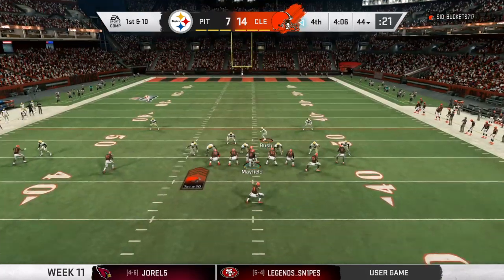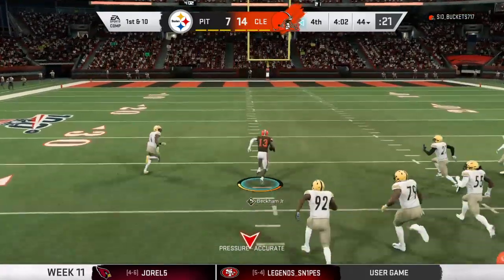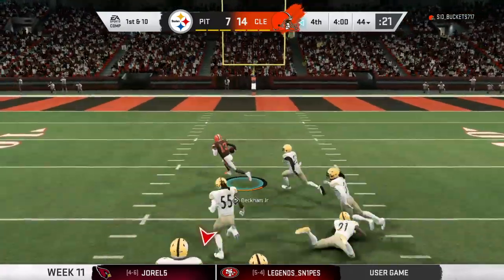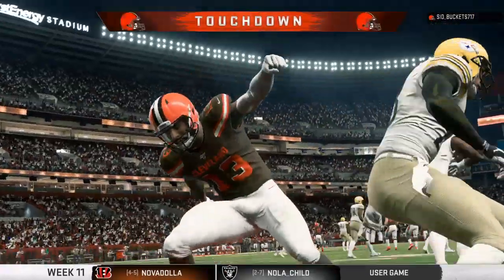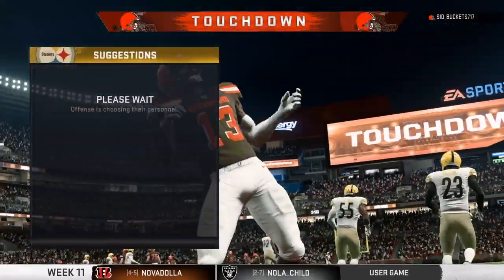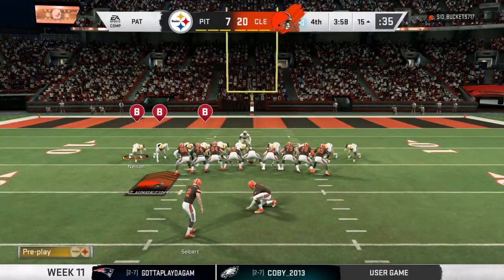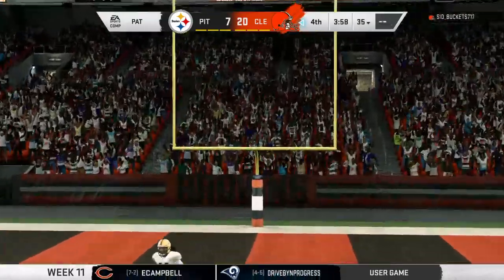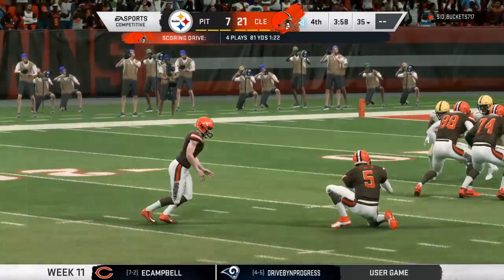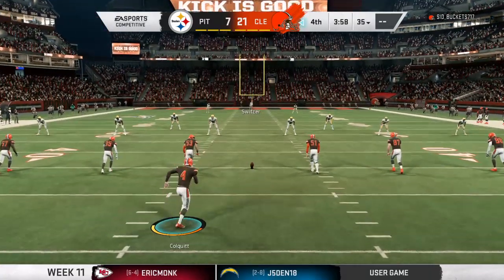1st and 10. To throw, Mayfield. Caught left side, it's Beckham. Odell Beckham Jr. And all the way in. Touchdown, Cleveland. Odell Beckham, his 3rd touchdown of the game, 10th on the year. And the Browns are going to tack on to their advantage. Extra point by Seibert, up and good. And it's now 21-7.